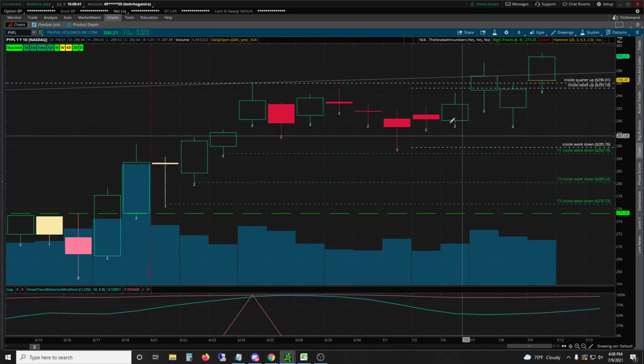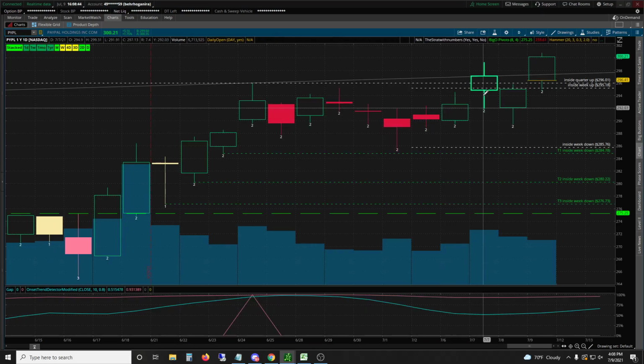So let's take a look at the daily and we can show you what happened on it. It opened here, probably pulled down, came up, broke the inside week up, went way up to here, and then actually I think what happened, because it's what happened to me, it opened here, came up, and then it pulled back, and that's when it stopped me out.